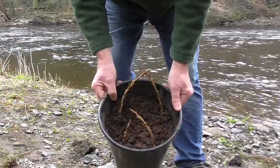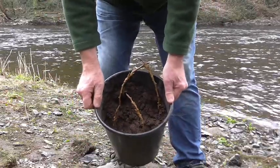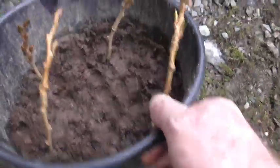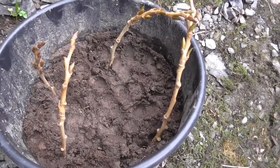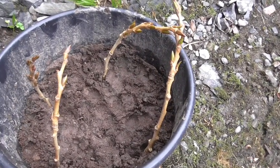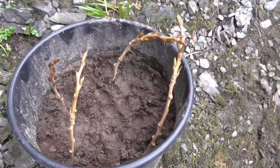And I can just top that up with more soil, heel them in, nice and hard, and there you go. They'll take off in no time. Now I'll add more soil to that, top it up, and I'll keep it well watered. If it's hot, water them every day, and they'll soon take root. And as I say, I get about 80% success rate, and I donate these when they grow, and I'll quite happily produce 50 trees.